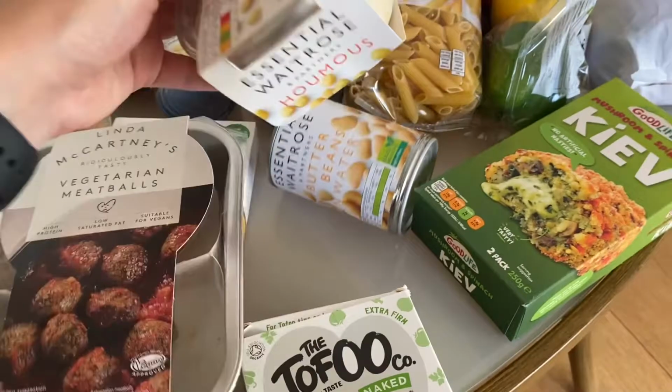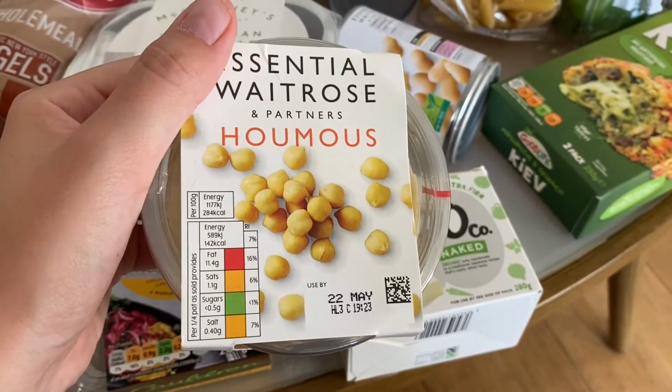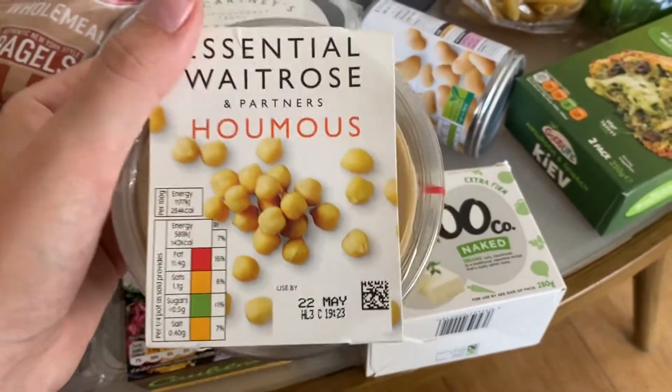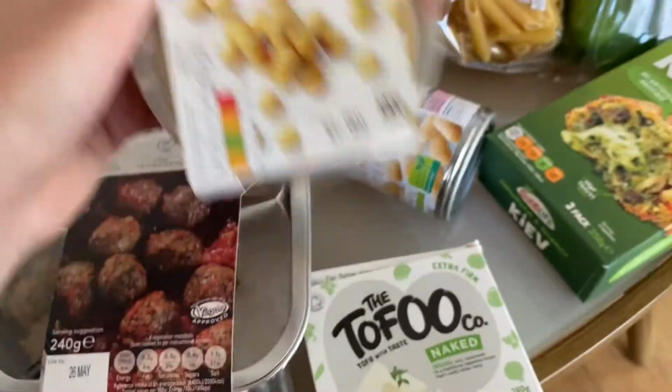Hummus, again, this is an essential that I get every week. So just the Waitrose home hummus. Again, wraps, snacks with celery and carrots. I love it in sausage sandwiches as well. It goes with Linda McCartney sausages really, really well.